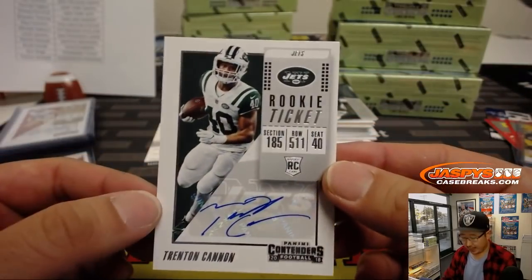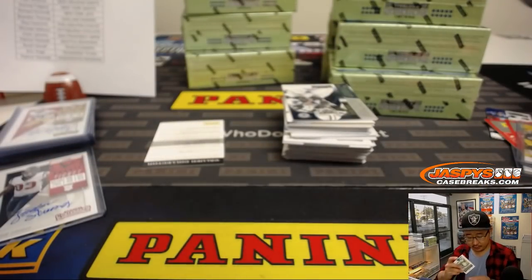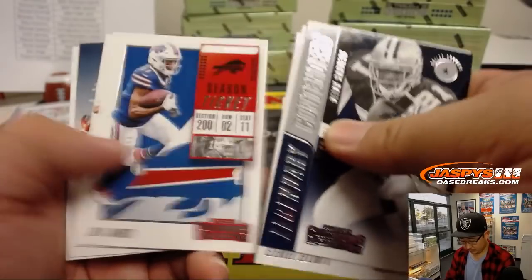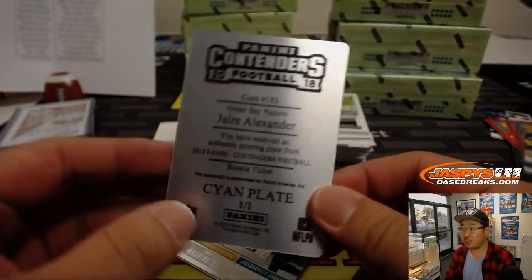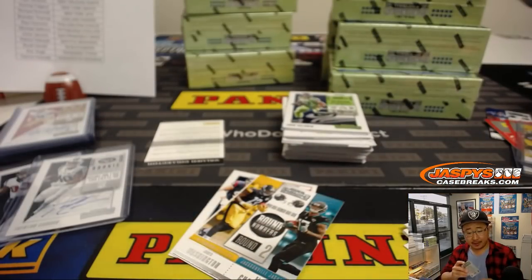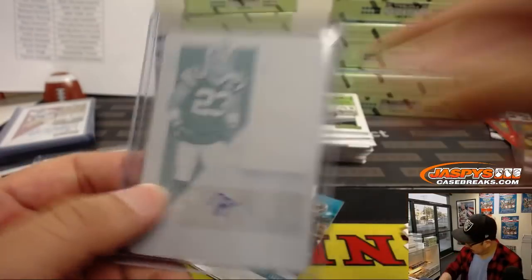For the Jets, we got Trenton Cannon, rookie ticket autograph, for Rich and the New York Jets. And look at this printing plate right here. Printing plate autograph, Jaire Alexander. That's for Jeremy Scott and the Packers. Jeremy Scott.